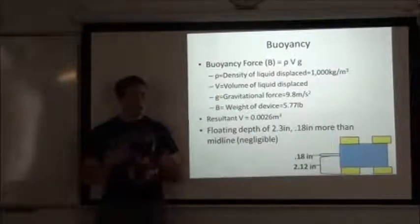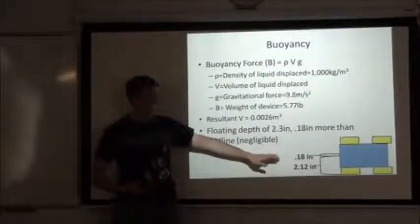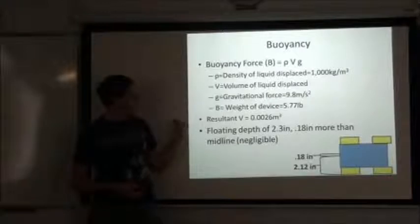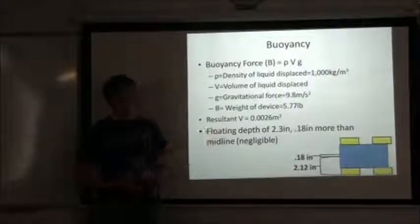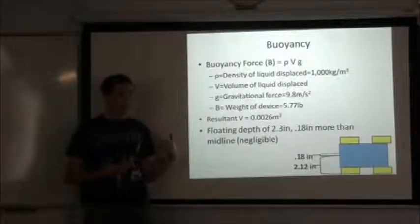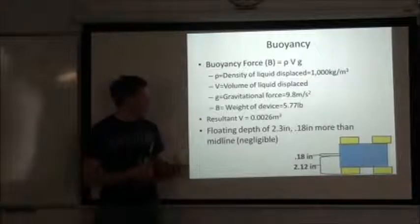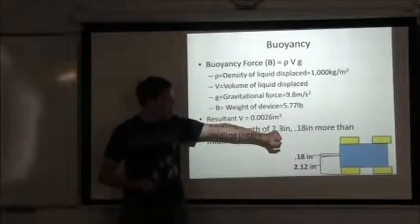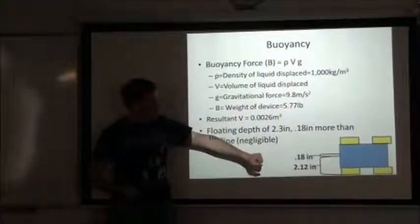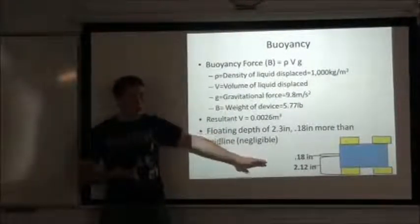The buoyant force is one of the primary components of the engineering. That way we can orient the water level approximately right in the middle, as I previously mentioned. And through calculations here, we measured and calculated the weight of the device to be about 5 3/4 pounds, a little bit heavier, a little bit lighter, right about in there. And we came up with a displaced volume of 0.0026 meters cubed, which equaled out to just 880 thousandths higher than perfect midline from bottom to top. That way it is very close, and whether or not we add a little weight or lose a little weight, it's going to stay quite there in the center.